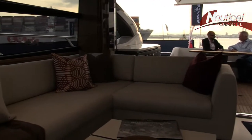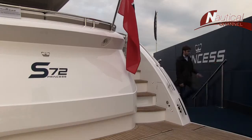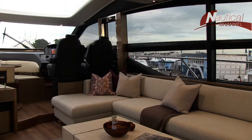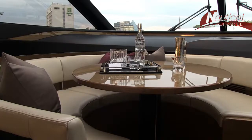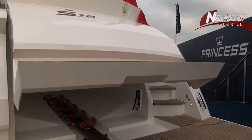S, sports bridge. Now there's a new term. Tell me about it. Sports bridge is what this boat is. It is a performance yacht which has an upstairs driving position. That is the sports bridge. But it's a lot more than that. We'll take a look upstairs, but you've got a dining area, you've got a sun lounging area. It is ostensibly a full fly bridge. You'll get an upstairs driving position, you'll get the sunroof, you'll get a full cockpit, you'll get a sun pad, and the tender garage underneath.